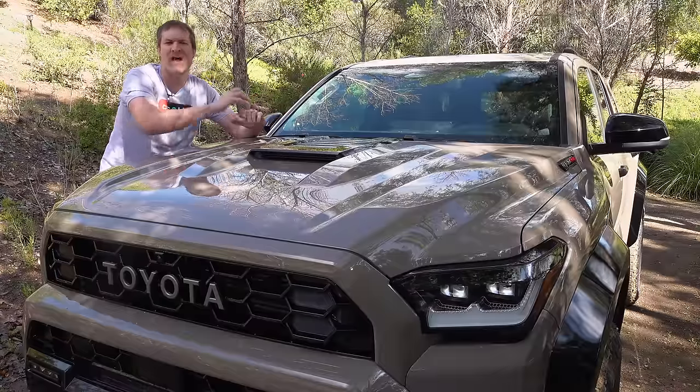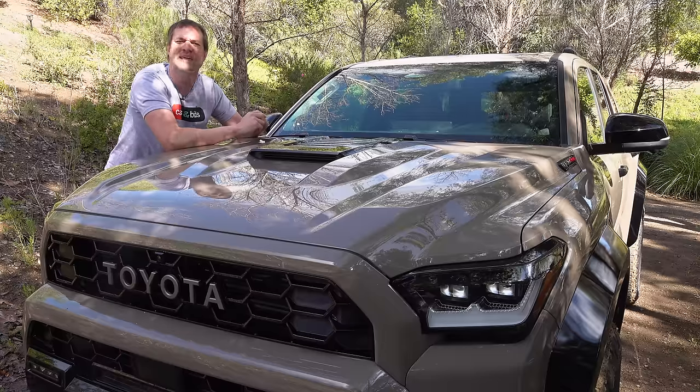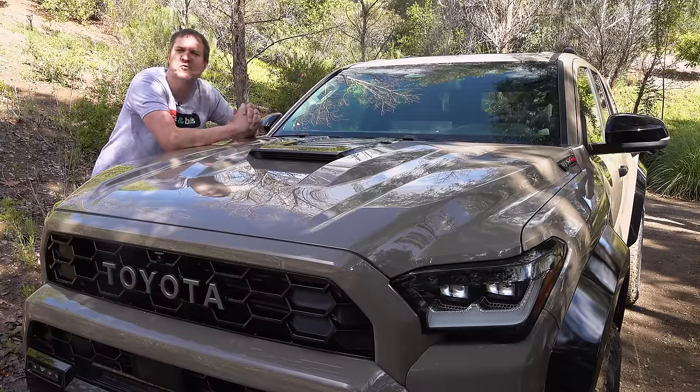But for now, without driving it, this is your most thorough tour yet of the new 4Runner and all of its quirks and features.